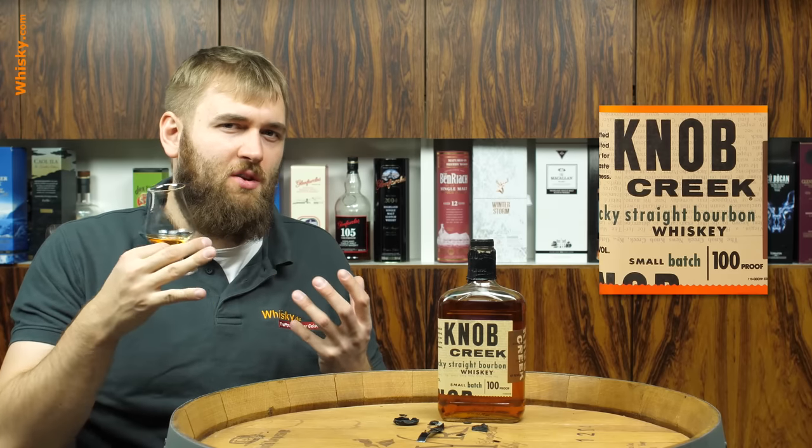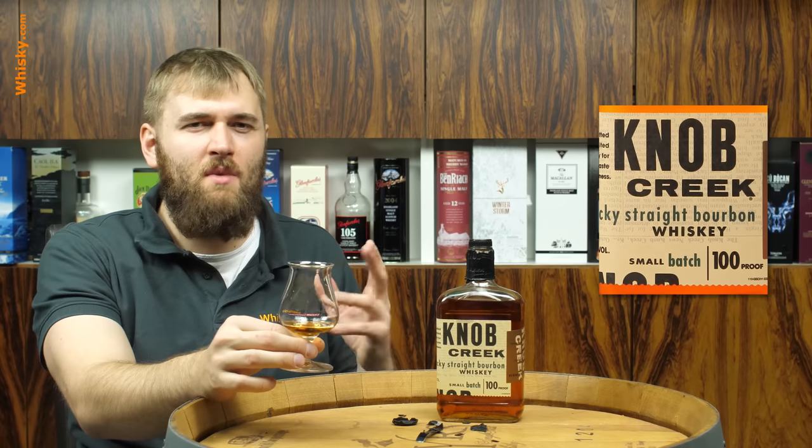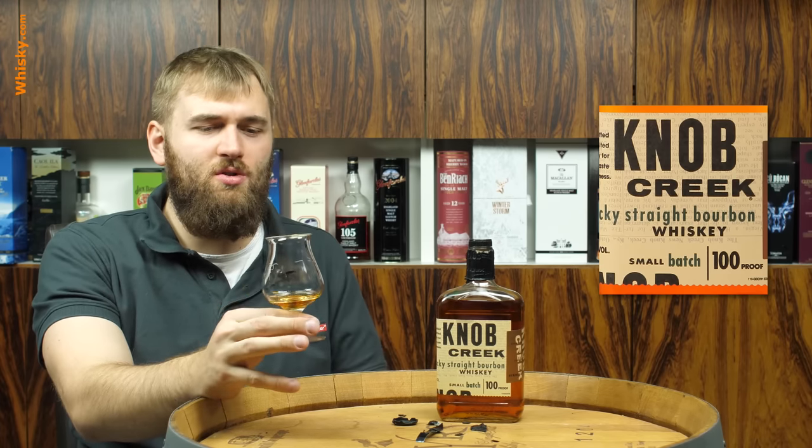pine wood. Now that you get close to the finish, the pine wood dies off, the oakiness dies off a bit. Becomes milder. The oak becomes milder, and you're left with a bit of a sweetness. Yeah, the finish is more like a bourbon, but the first sip and after the swallow, you do have a really intense whiskey. Also, the alcohol is pretty tough.